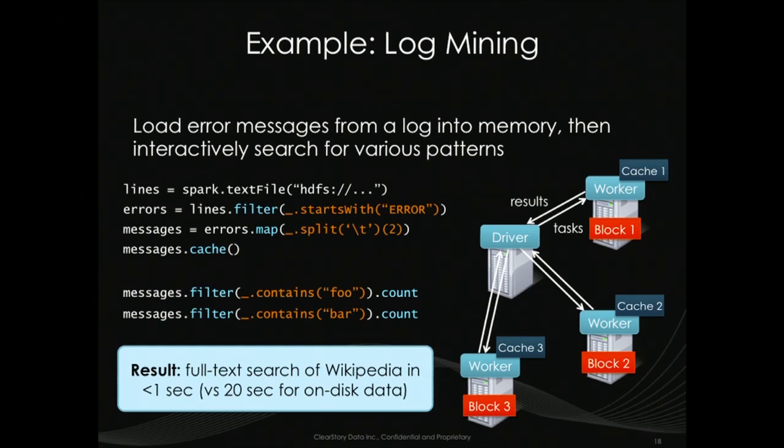So it's just brute force search of this whole data set, and making this interactive really changes the types of questions you can ask about it. And to show that you can do larger data sets too, we've also done a 1 terabyte data set on 100 nodes, and you can do a full text search in about 5 seconds. Again, this is something that would take minutes with on-disk data.